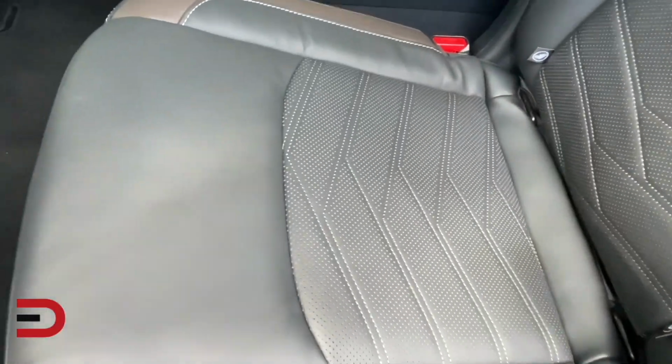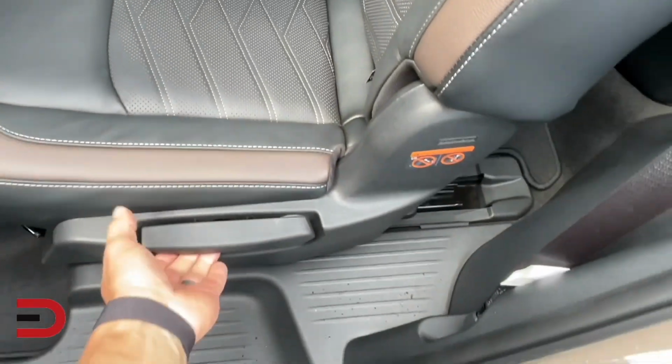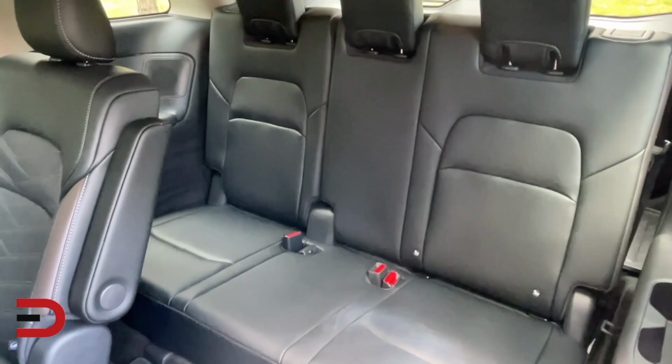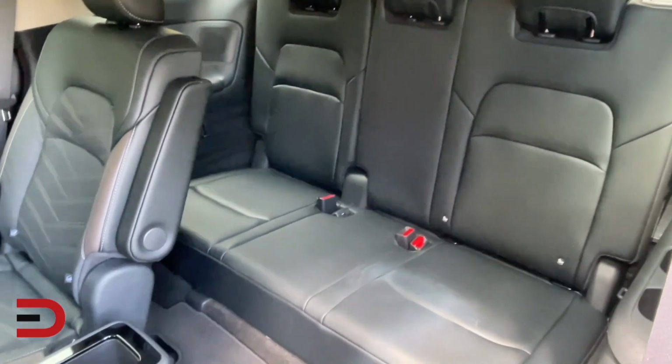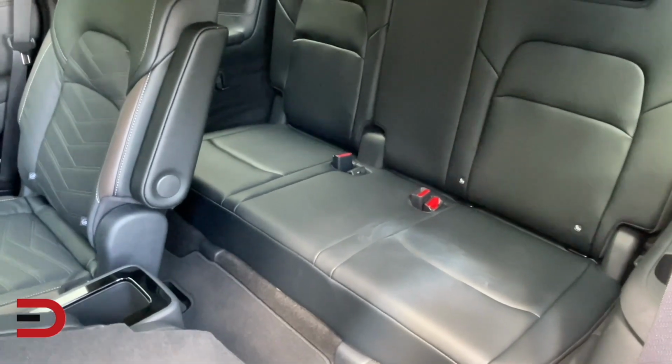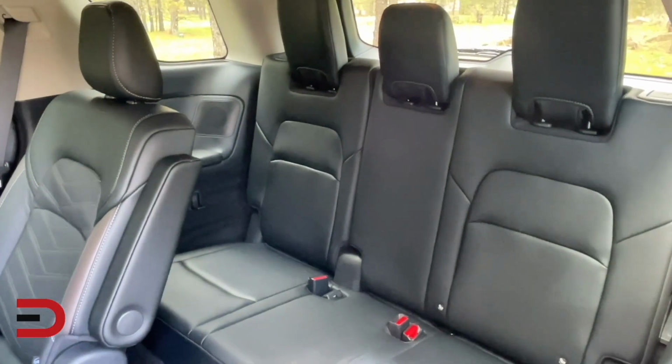And oh, there's my sunglasses. Slide this forward, pull this lever here, and then you can get in the back for the third row. So that's what that looks like. Not the most comfortable for adults, clearly for kids and smaller people in general.